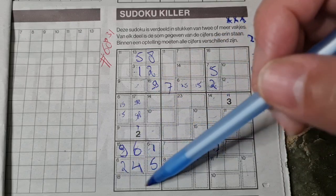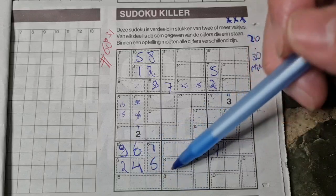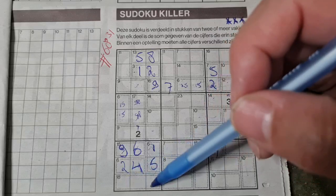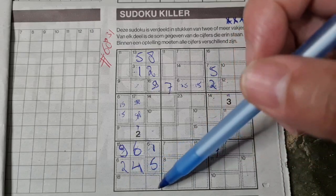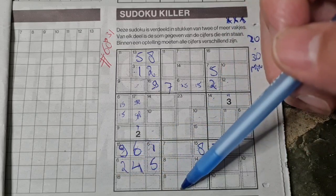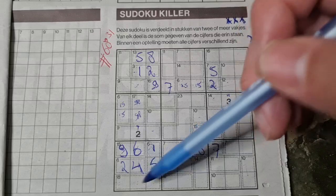3, 8, and 7. Well, 3 missing numbers in this big square. Those missing numbers are the 1, the 2, 3 is missing, the 4, the 5, the 6, 7 is missing. 7 plus 3 is 10. And the 8 is missing. Plus 8 is equal to 18. Okay. 3, 7, 8.